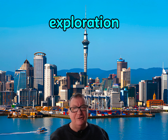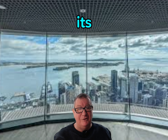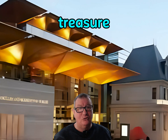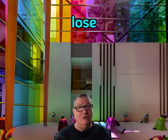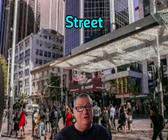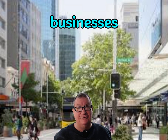Our exploration now leads to Auckland Central, the bustling heart of the city. Here, the Sky Tower pierces the sky, offering unrivalled views from its lofty observation deck. The Auckland Art Gallery, a treasure trove of New Zealand and international art, invites you to lose yourself in its captivating exhibits. Queen Street, the city's main artery, pulses with life, lined with shops, cafes, and businesses.